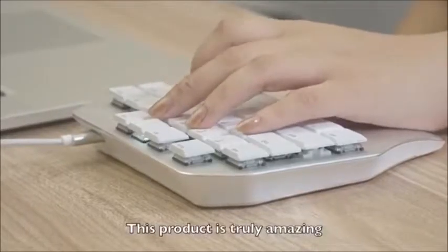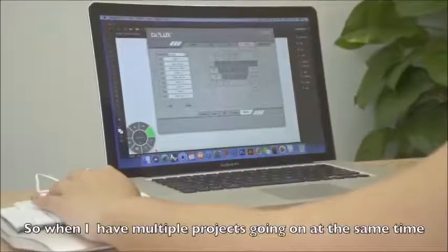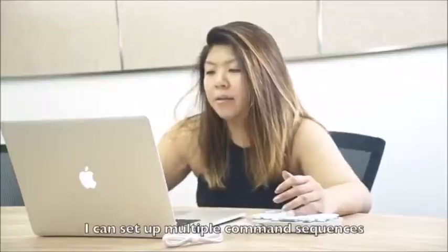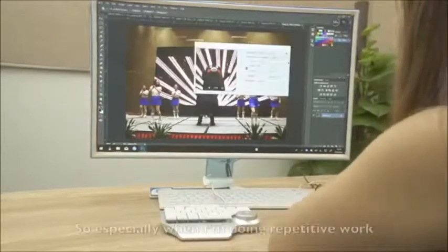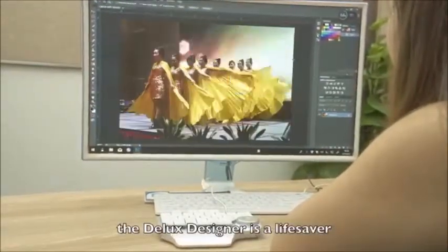This product is truly amazing. With it, I can set up my own shortcuts to whatever I want. So when I have multiple projects going on at the same time and I need to do different tasks for all the different projects, I can set up command sequences and with a single push of a button, it does it for me, saving me so much more time. Especially when I'm doing repetitive work, the Deluxe Designer is a lifesaver.